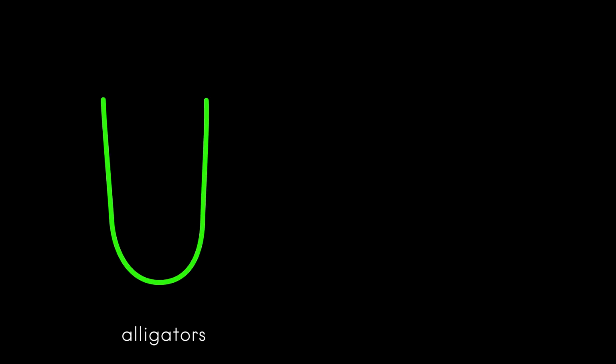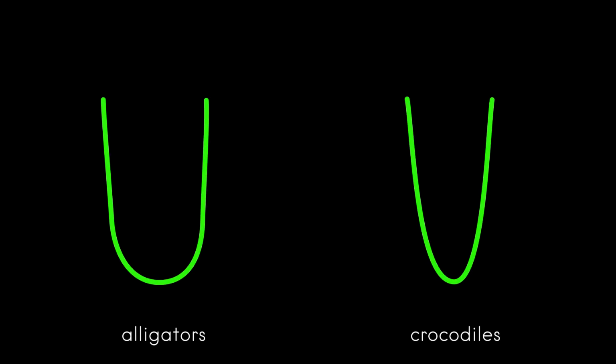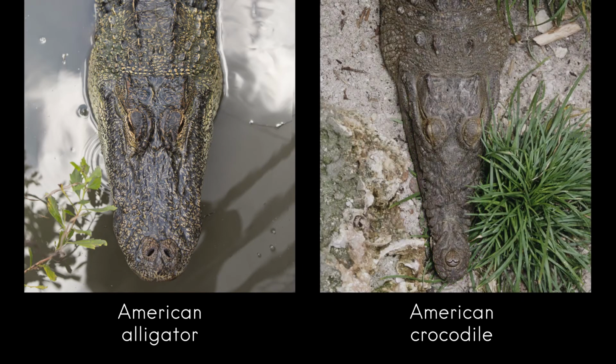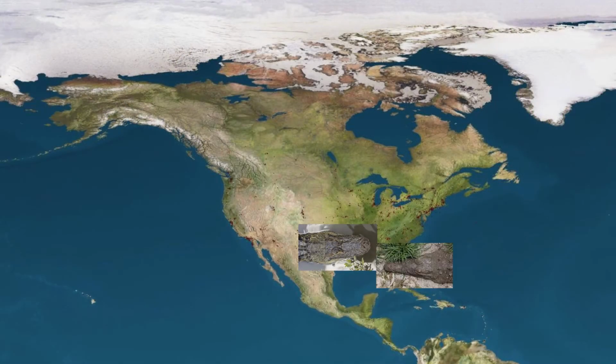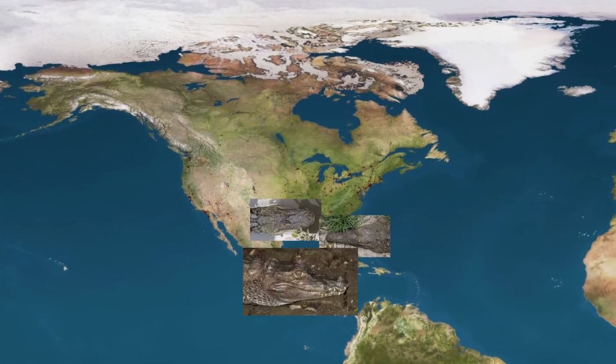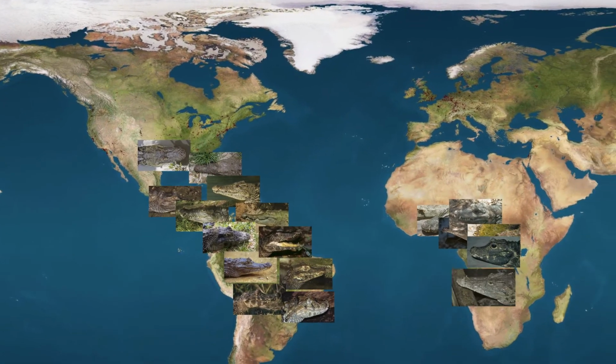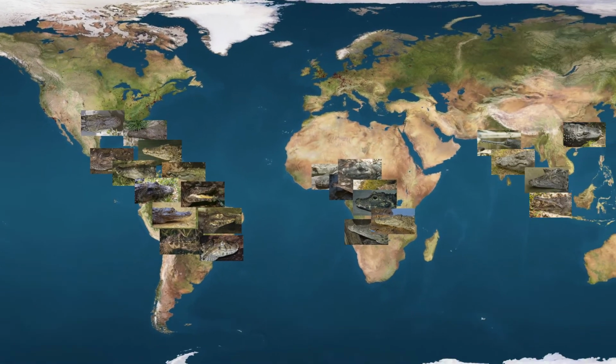The conventional wisdom is that alligators have a broad U-shaped snout, whereas crocodiles have a narrower V-shaped snout. This handy tip comes out of the US, which has two native crocodilians, the broad-snouted American alligator and the narrower-snouted American crocodile. So we know this works on these two American species. But the big question is whether or not we can apply this rule of thumb globally, outside the US. Can all alligators and all crocodiles anywhere in the world be distinguished by snout shape alone?